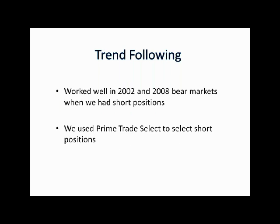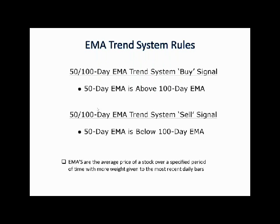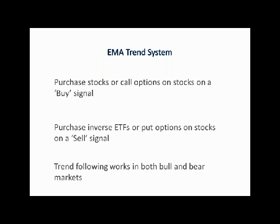And our trend following system worked well in the 2002 and 2008 bear markets when we were heavily short most markets during those bear markets. So Prime Trade Select works both ways for both bullish and bearish trades. So a stock is on a buy signal with our trend system if the 50-day EMA is above the 100-day EMA, and a stock is on a sell signal if the 50-day EMA is below the 100-day EMA. So pretty simple system.